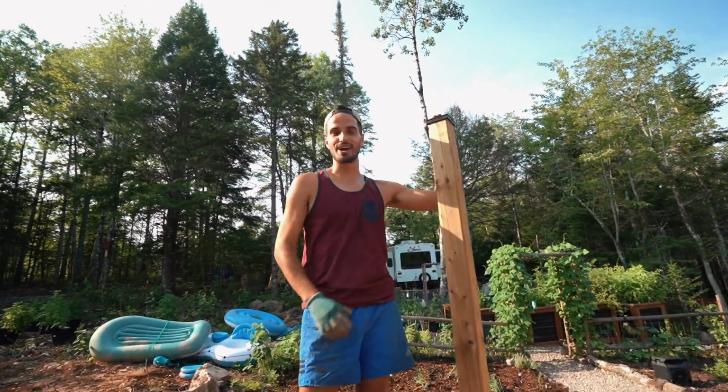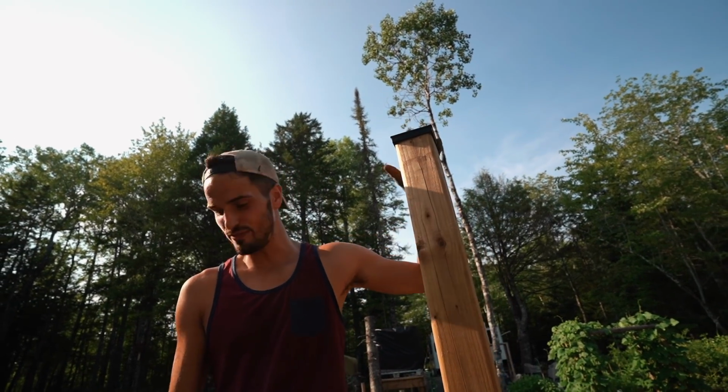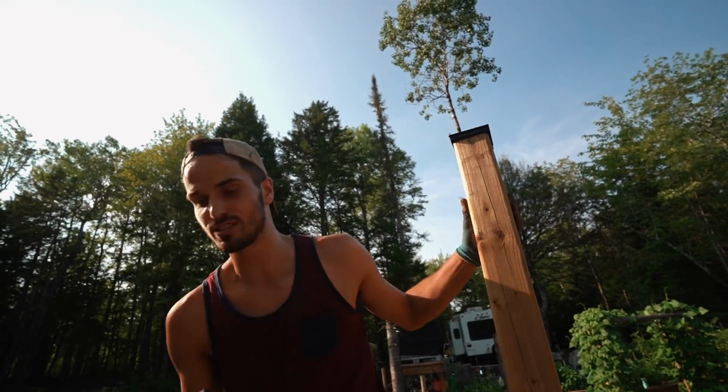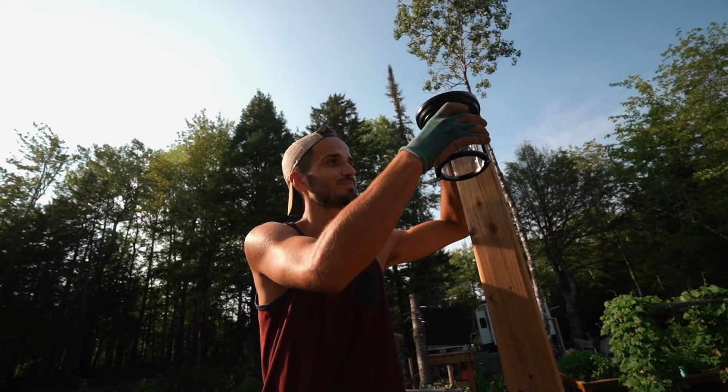Oh, what a shit show that was. So we're gonna take the cap and put it on the 4x4, and then we have these solar lights that go on, and then we have a light post.